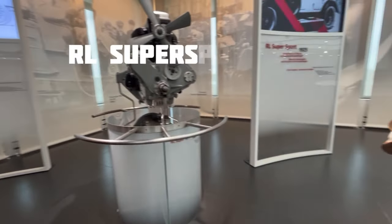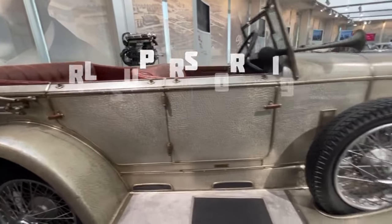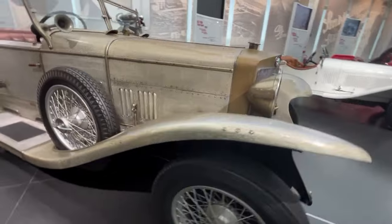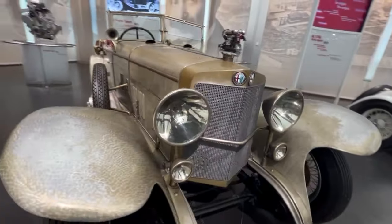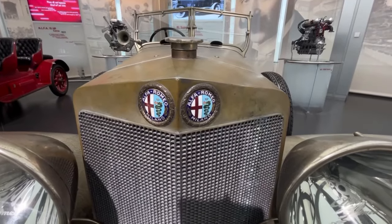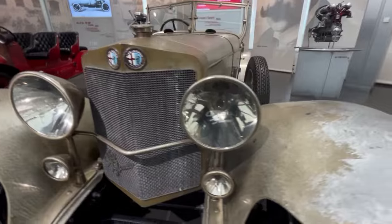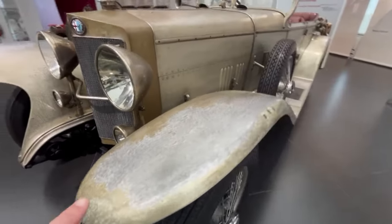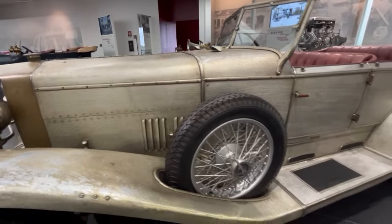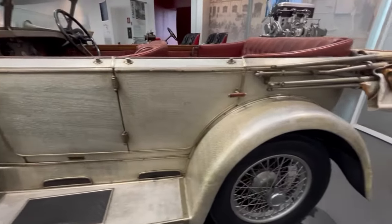And then we come across and we have the RL Supersport 1925, and you can see the raw aluminium body, and you'll notice the badge is quite different. It's got two left and right, Alfa Romeo Milano, and you can see the beating on the actual aluminium work. So raw aluminium, and you can actually see the workmanship on the body.